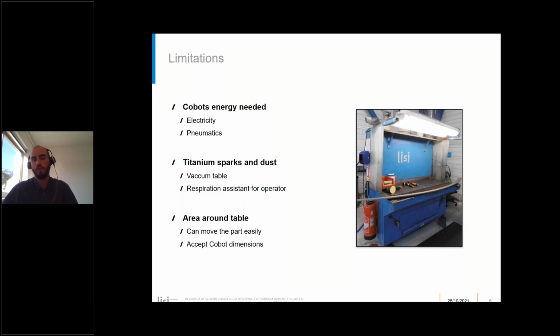And as we see, the table is shorter than the part, so we need to move the part during the operation. So that's also a limitation.